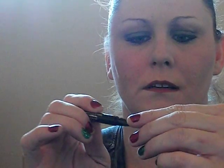My liquid eyeliner of choice is the Stila Stay All Day Waterproof Liquid Eyeliner. I love it. Look at that line, that line's gorgeous right there. Use it all the time. Well, today I'm actually using Urban Decay.